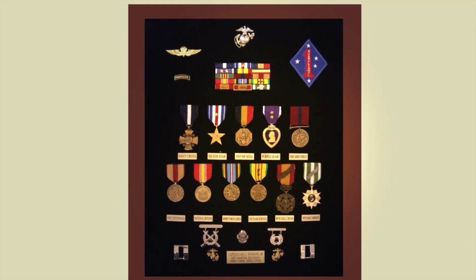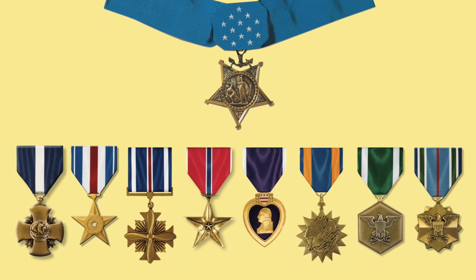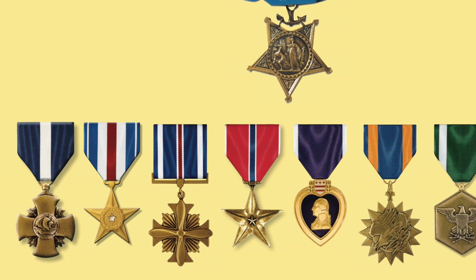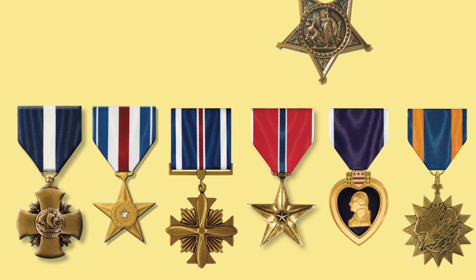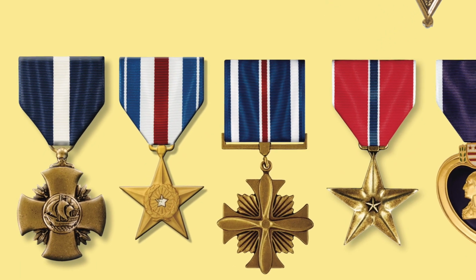Truly a remarkable display of a man's military history. And just as a reminder for those not familiar with the Marine Corps Pyramid of Honor, the Navy Cross comes just underneath the Navy and Marine Corps Medal of Honor and just before the Silver Star.